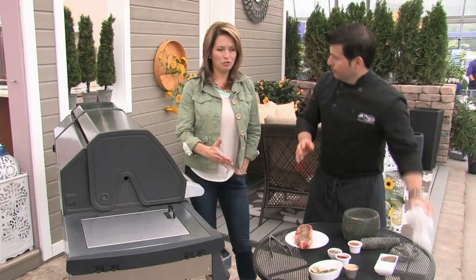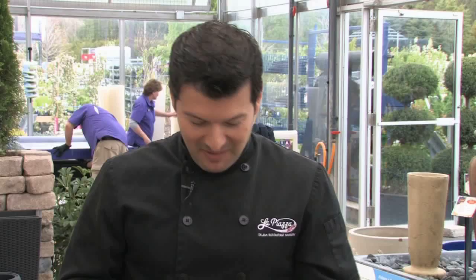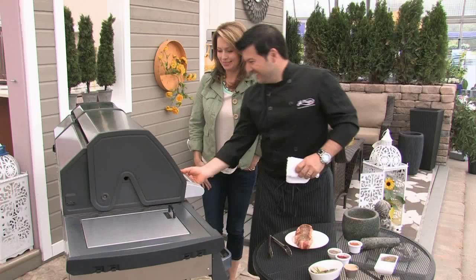Ideally, a chef likes to cook medium rare, medium at most. When people order something well done, I cringe a little bit. But what are you going to do? We'll do it. We'll let you know, but yeah, I bet that's tough.